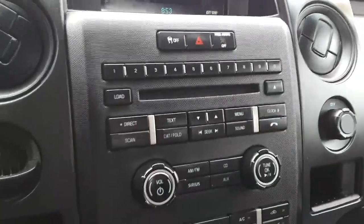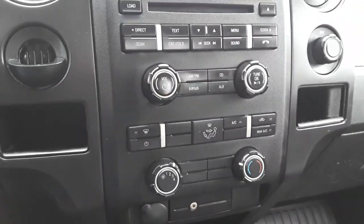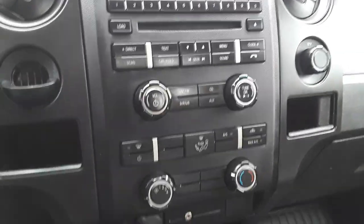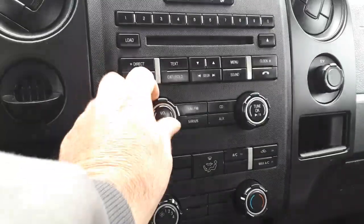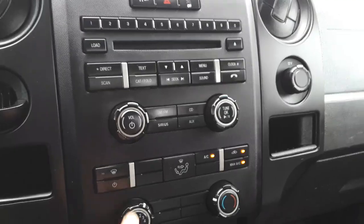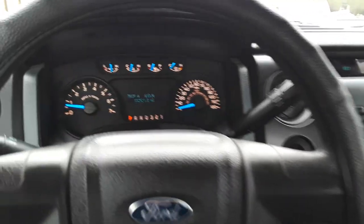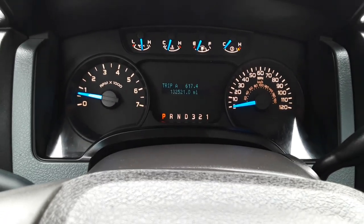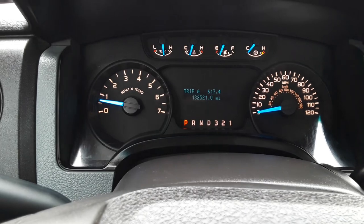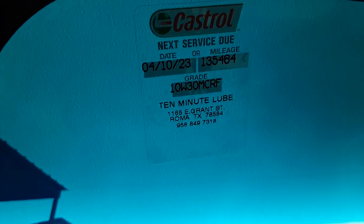This one has CD with AM FM radio. This is a factory CD radio. AC blows cold, but it's cold down here and a little rain. Radio works. AC blows cold, but turn it off. Look at the dash, nothing, not even one light, not check engine, not the tires, nothing on the dashboard. Fresh oil.